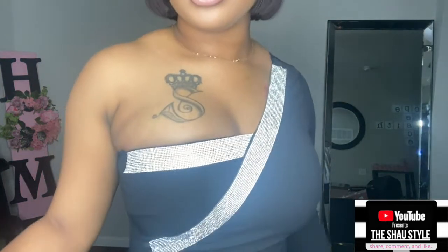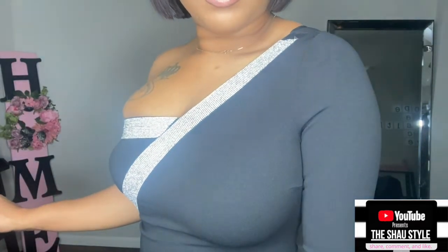Dress right here, look at that detail, baby. I love me a dress with a good design and detail, honey. Look, y'all see that? The way it complements my tattoo. So you got your silver side and your sexy side, and they just come together as one. So that was all for the dresses.